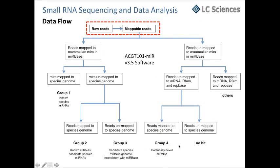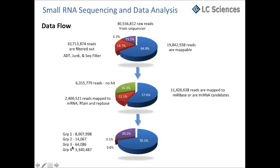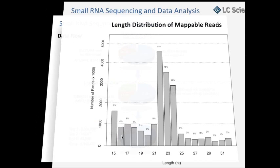And then if you look at number 4, that's the second most prominent group here with more than 3 million reads, and 29% of these are potentially new microRNAs. And if we would do a so-called seq-array experiment, we would then go ahead and design the custom layout for the chip based on all these sequences.